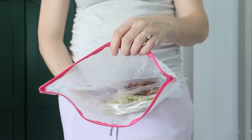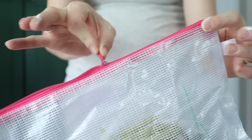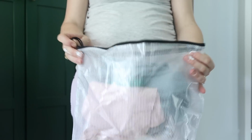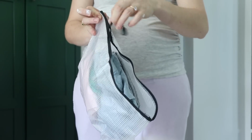I use them for organizing my diaper bag. I will put a bunch of various toys in them when I'm traveling, so I have travel toys. I keep them in my car's middle console. I have one that has a change of clothes for each kid. I have one with just emergency snacks.